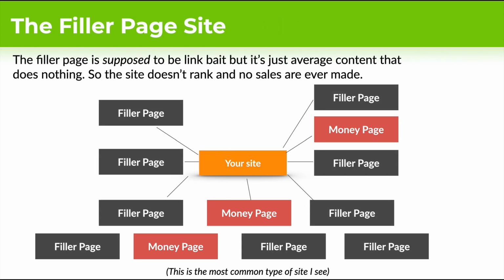The next one is the filler page site. These guys are creating pages just to create content. What I mean by that is it's just average content that doesn't do anything. So the site doesn't rank because these pages are not getting any links, and they have a few money pages, and those are not getting traffic because they don't have any links. This is what I'm calling the filler page site, where they just have a whole bunch of posts for the sake of having posts, and they have a few money pages scattered on.